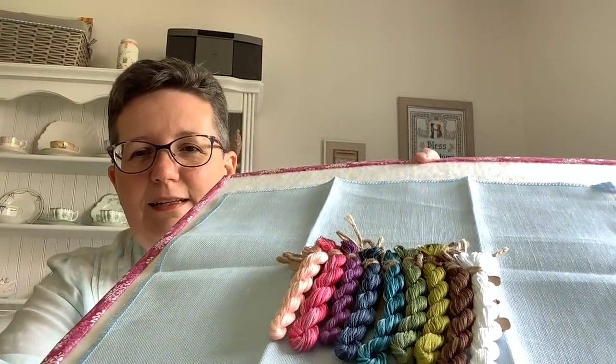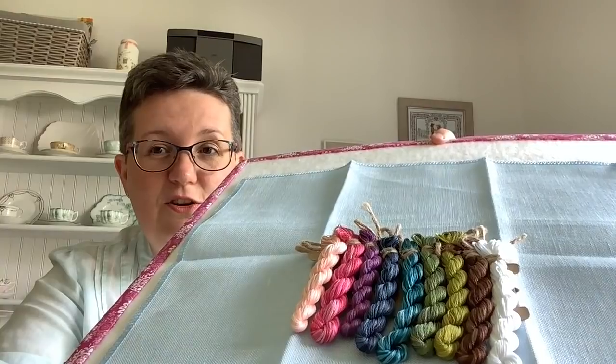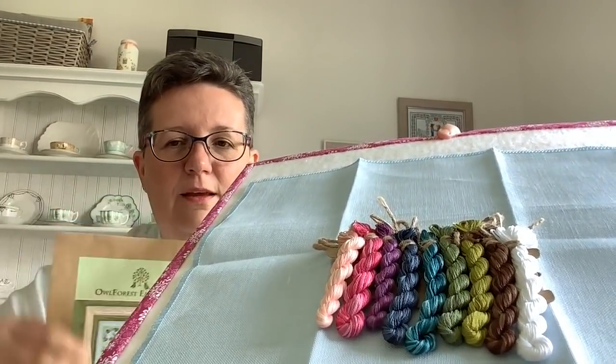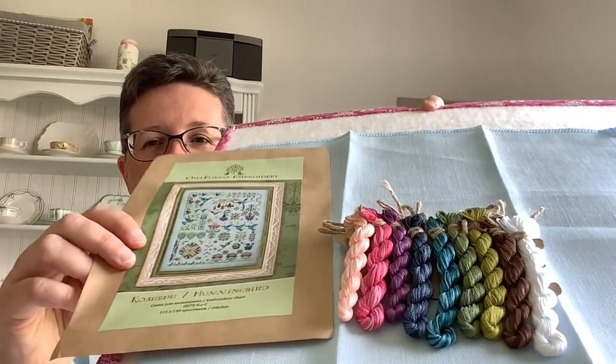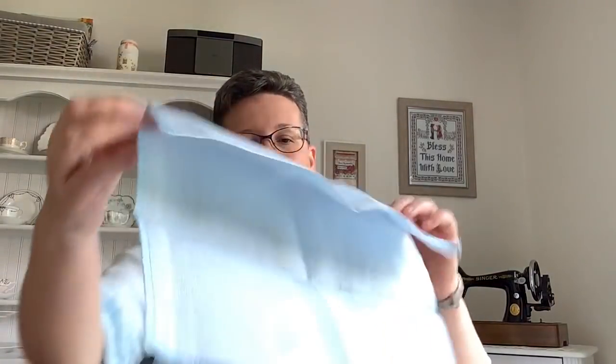So I'm very excited to have this in my stash. It'll be a while before I get round to starting it and stitching it, but I am really excited, and it's lovely quality, and everything came very nicely packed. It wasn't a kit, so it wasn't all boxed together, but it was very nicely presented in any case.